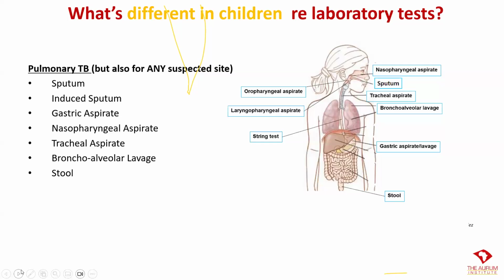So really save your specimen, send it for a NART test as your priority test, and then a culture as your second prize. And that is in the guidelines. You can find it there.